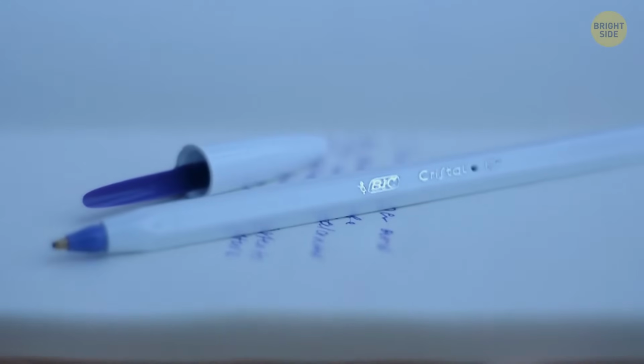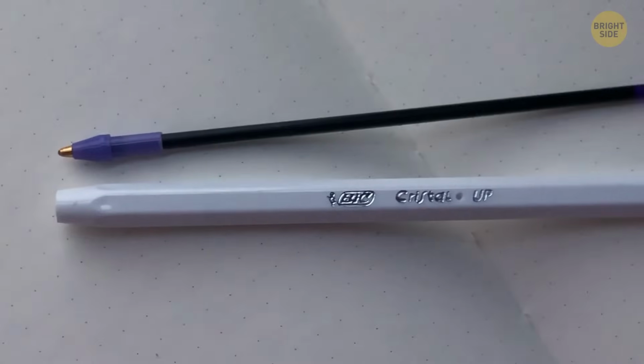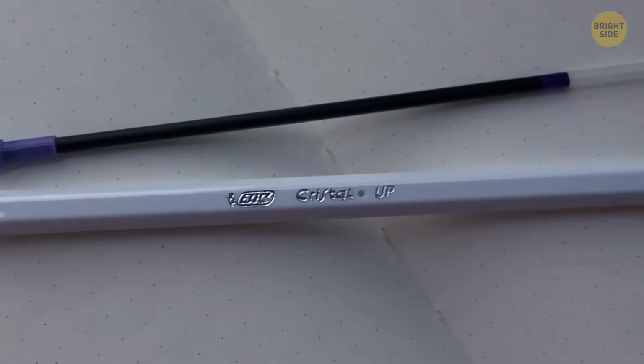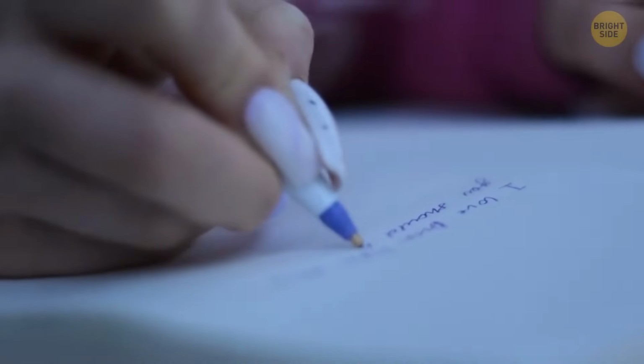Did you ever notice that in some of them, there's a small hole in the plastic part? It's actually a rudimentary ventilation system. It's supposed to let the ink easily make it to the tip of the pen.